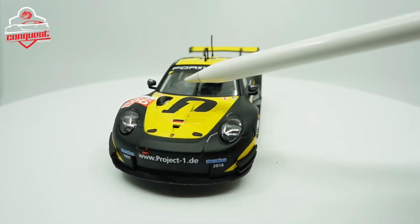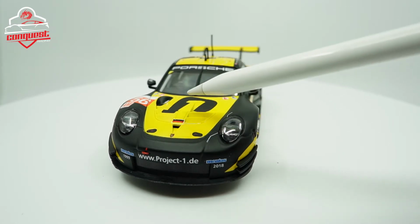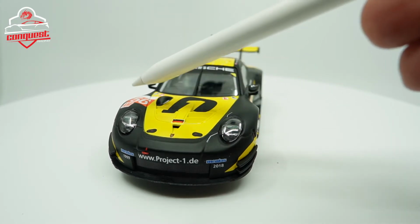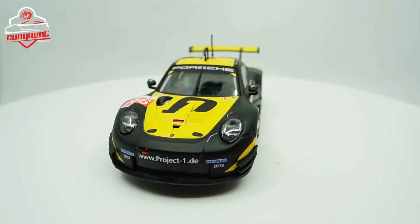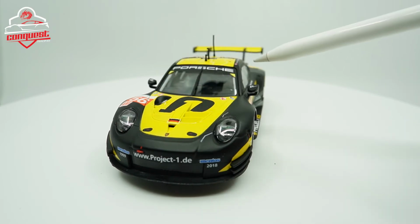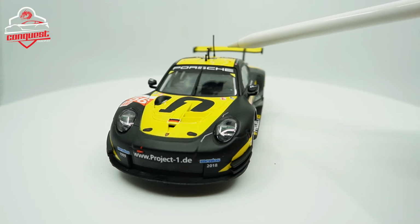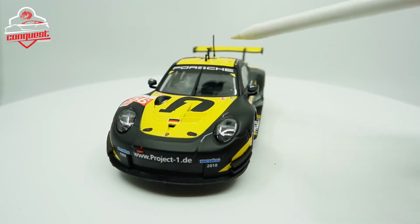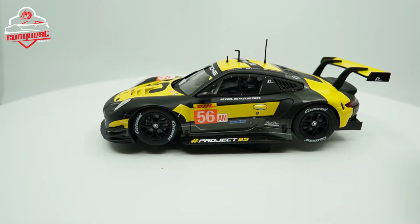Across its hood, we've got the Project 1 logo right there. We have the German flag, as this is a German company that owned this vehicle. We get the car number 56 and the AM, which means that it ran in the amateur series of Le Mans that year. Across the top of the windshield, we have the Porsche logo. And when we go across the roof of the vehicle, we get 1993 to 2018, the establishing year of Project 1 to the year that it was run.